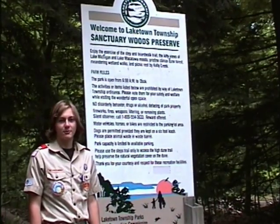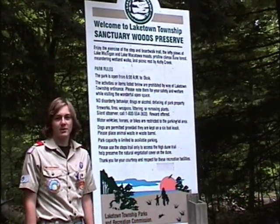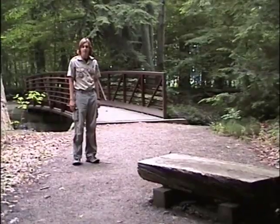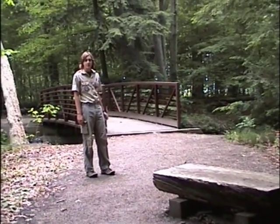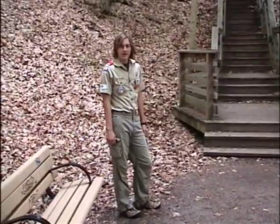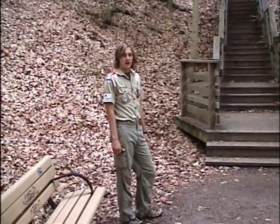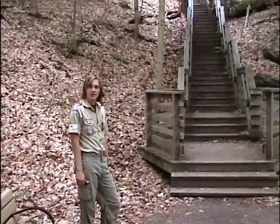Sanctuary Woods is a beautiful place. It has a river and a bridge we're going to be walking over. Well, as you can see, there's a picnicking area. We're now going to walk across this bridge to go deeper into the park. Now, to get deeper into Sanctuary Woods, we're going to have to do a bit of a climb up these stairs. I hope you wore your tennis shoes.